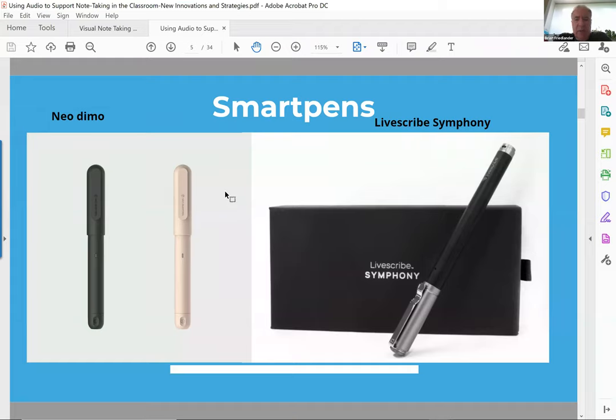So these take a little bit more time to configure when going into a classroom, in that the student needs to, in many cases, connect it to their iPhone or Android phone, which means their phone needs to be out.